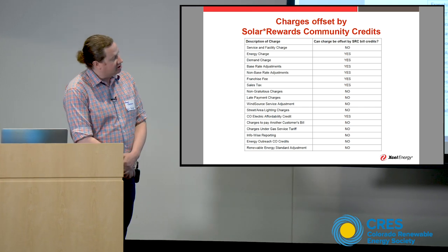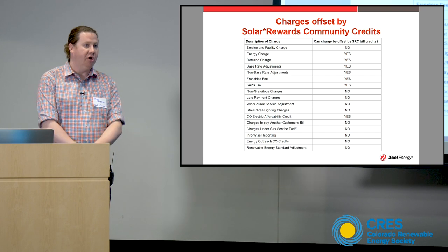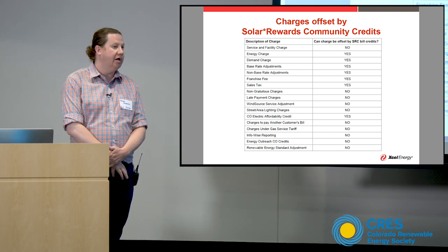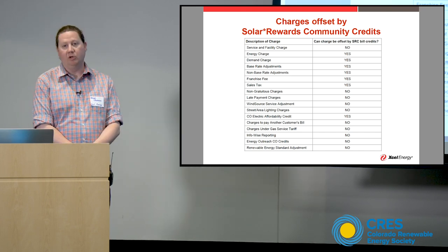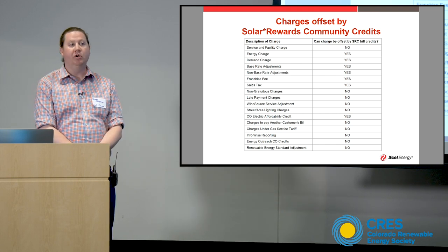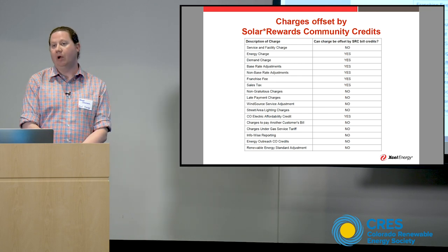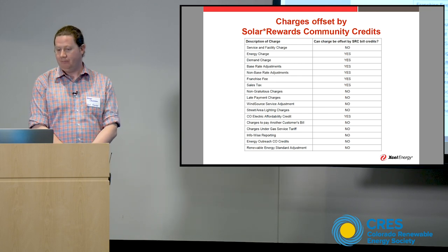That's what this table here represents, and I should say all this information is posted on our website, so if you go to xcelenergy.com/solarrewardscommunity, it'll bring you right there, or xcelenergy.com/renewables will bring you to our renewables page that shows all program subpages.